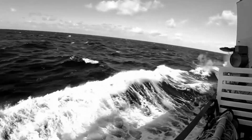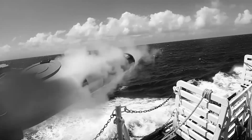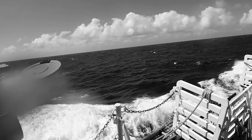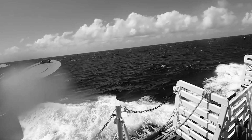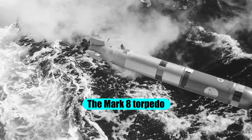These destroyers had a bigger torpedo armament, which used broadside rather than central line torpedo tubes, making it possible for the ship to have some torpedoes remaining after firing a broadside. To achieve this, the Mark 8 torpedo was used for this class of ships.